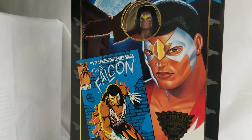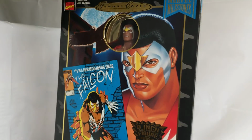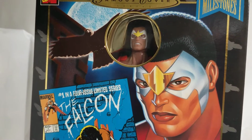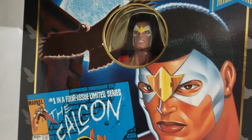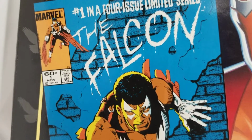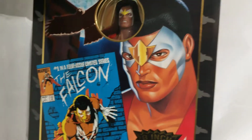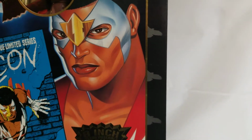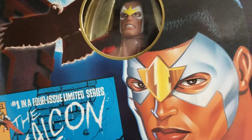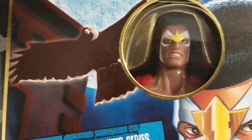Another top-notch superhero for you. From our famous Marvel Famous Cover Series collection, we bring you the Falcon. Another awesome figure. Let's bring this guy in. Another really cool action figure from Toy Biz. And we'll get a year for you.